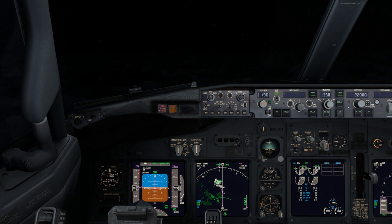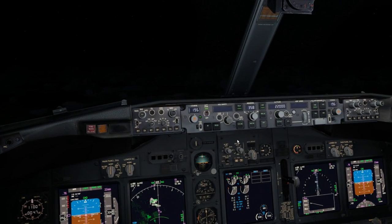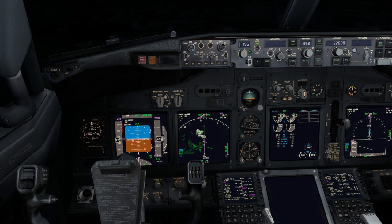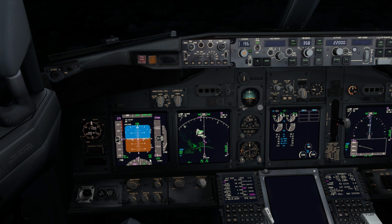ILS is programmed. We have 110.1 active on both sides, and inbound course 196 on both sides. There's a requirement to cross 5 DME on the ILS above 1,400, and on slope will be 1,600 exactly. Missed approach is 220 knots and that's set, Barrow, and we have QNH 1019 of information Echo.